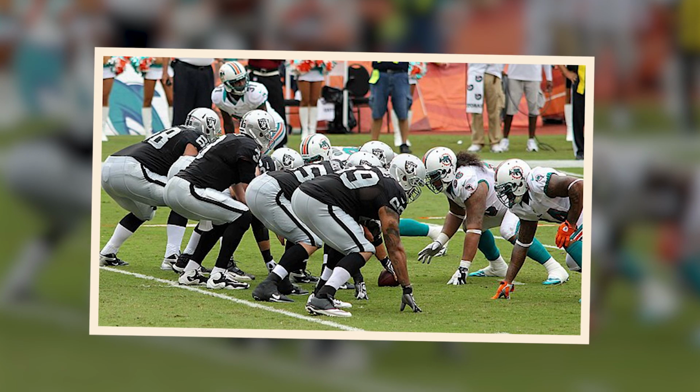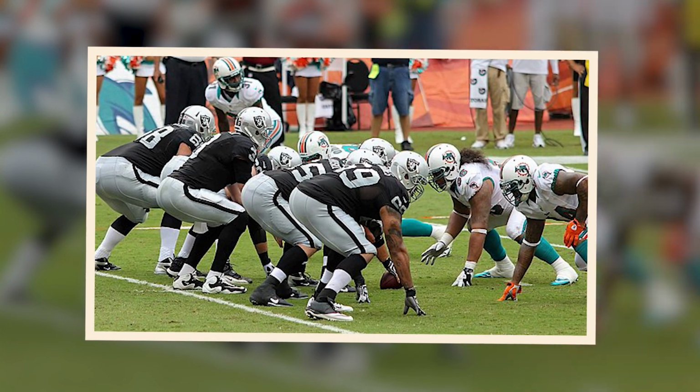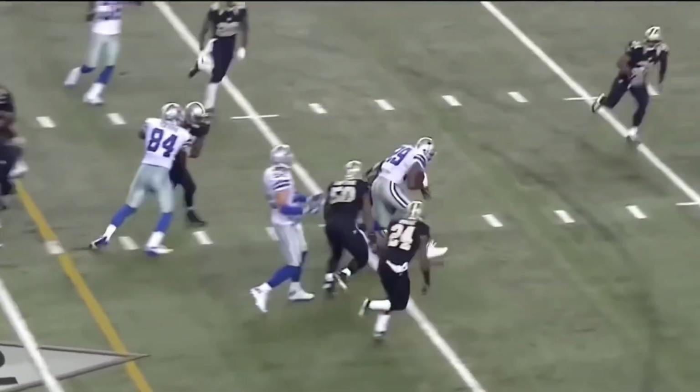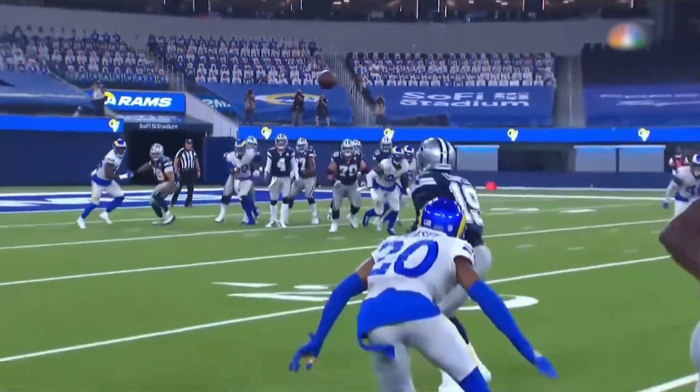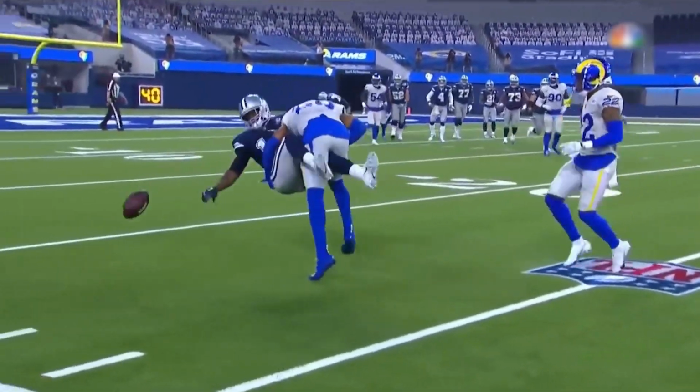On defense, you've got the wrecking crew, players trying to stop the offense. The defensive line charges ahead to tackle the ball carrier. Linebackers are versatile and can do a bit of everything, and the defensive backs are on the lookout to intercept passes or stop those speedy receivers.